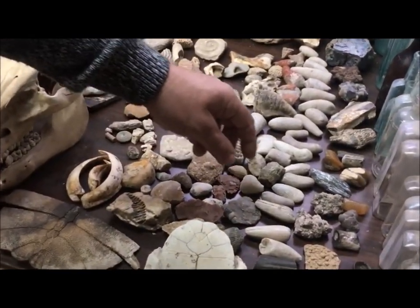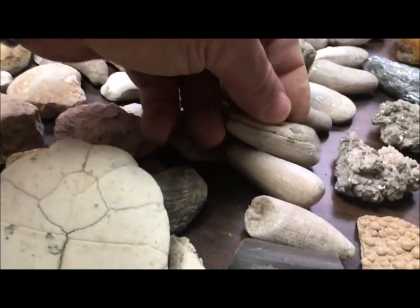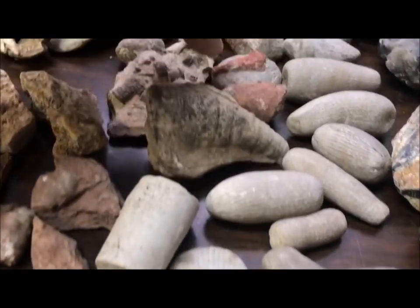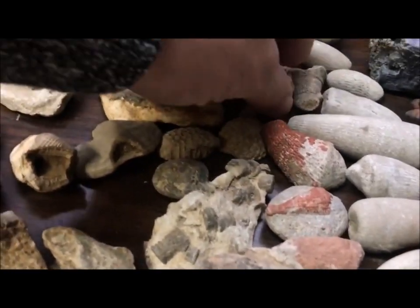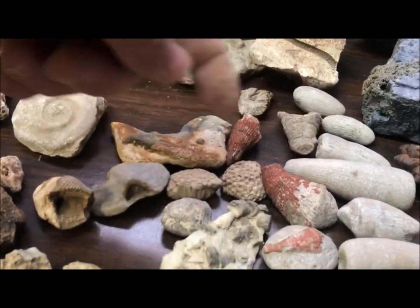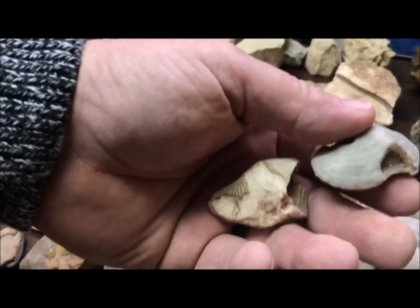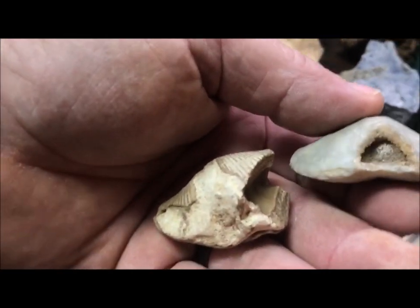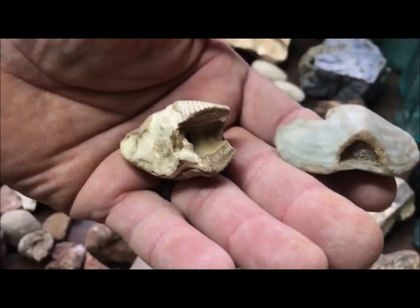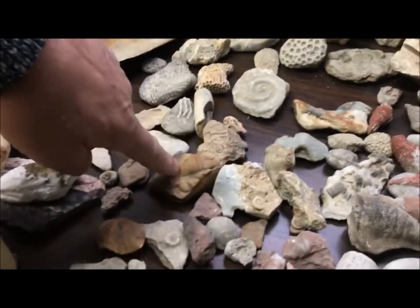Here's some more fossils. Here's some horned corals. I have a whole row of horned corals, and red horned corals. See, it looks like a horn. These have just been tumbled in the river. Here's two brachiopod geodes, which were shells with fossil geodes created in the caverns of them. It's a brachiopod.